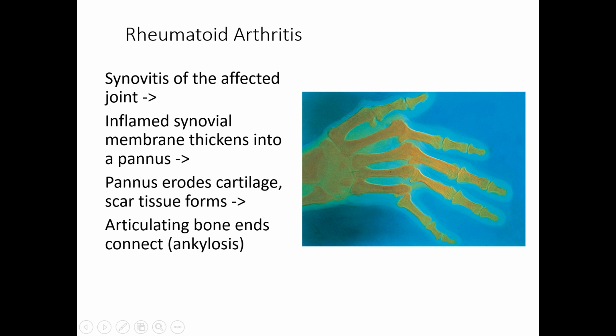It doesn't happen always. In some cases of rheumatoid arthritis, it can last for decades with very mild symptoms. Still, it's a pretty dangerous condition.